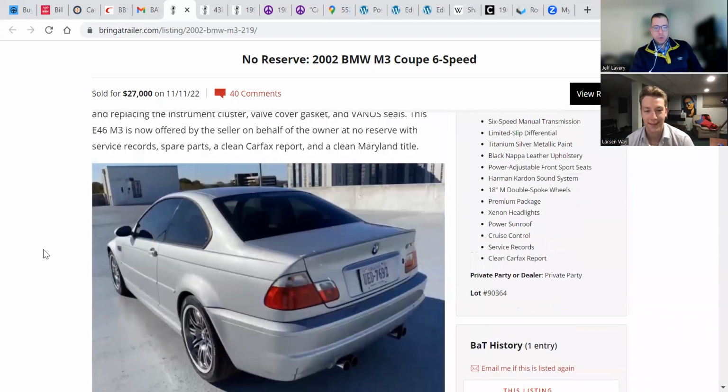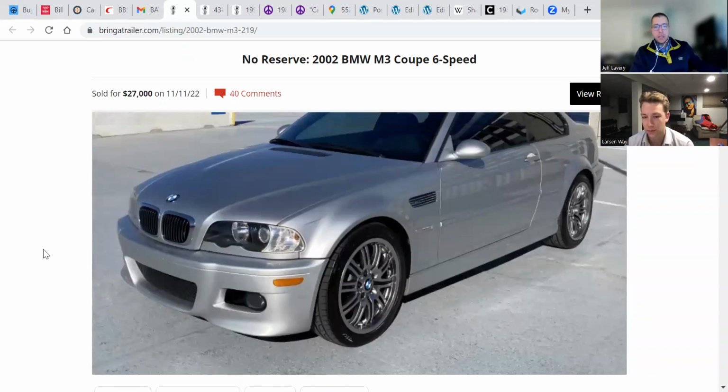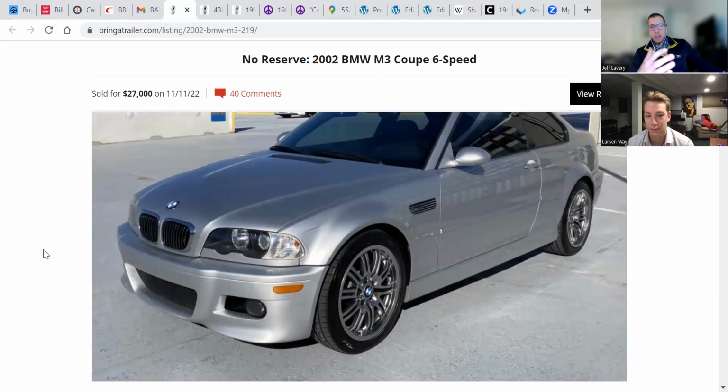In fact, I think it worked out well for the next owner, because they probably saved a few bucks versus it being like an Imola red or a Laguna Seca blue or something like that, where you're going to add another 5,000 to 7,000, if not more, on the sale price because of the rare color scheme. So to me, this is a home run all day long.